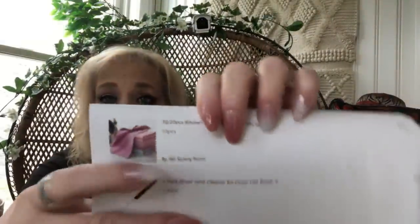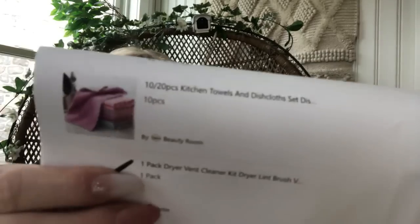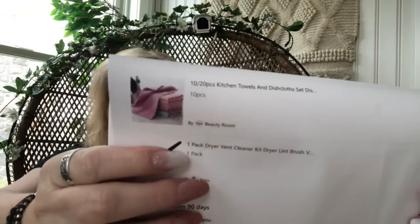Okay, last item we got. This was kind of a Debbie Downer. I was kind of disappointed in this because I got these towels. They were $2.18. It says 10/20 pieces, so I guess I could have gotten 20. Anyway, they looked so much bigger than they came. And again, I should have read the directions, but I didn't read the instructions.